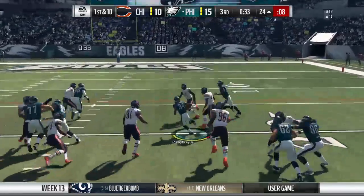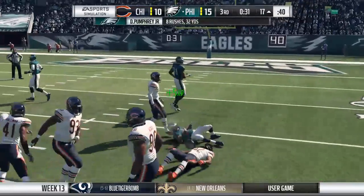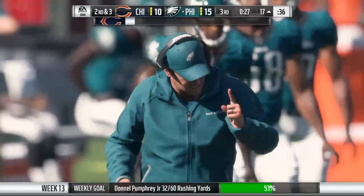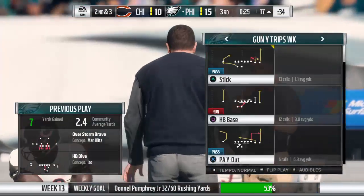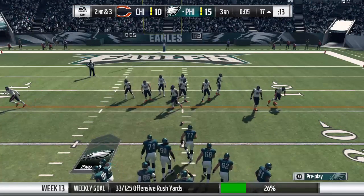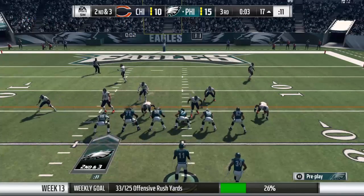They'll run it now out of the gun. And a good run as he manages 7 yards down to the 17. That's a strong pickup right there on first down. And as this drive goes on, we're seeing an offensive line and running game imposing its will. Looking to jam the receivers at the line here. Press coverage look defensively.